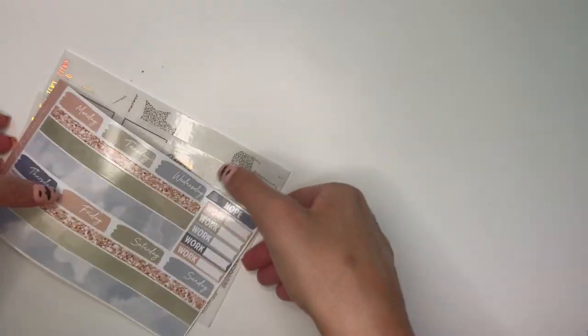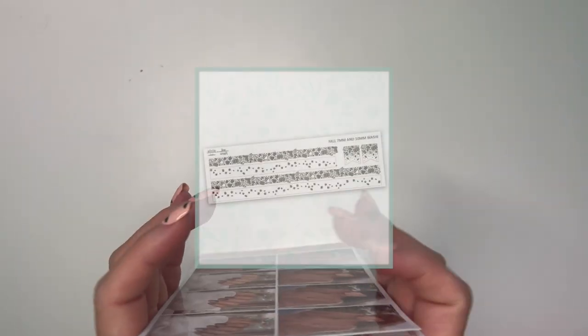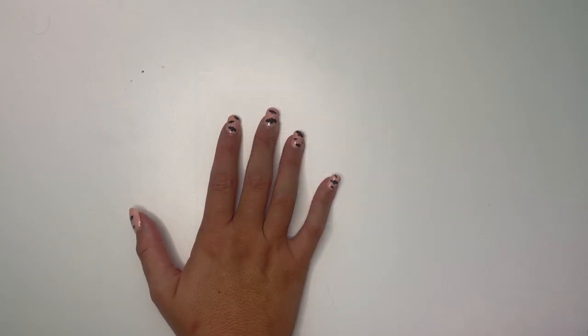And then this is the bottom washi. So I will pop a picture of it on the screen as to what I got, so you all can kind of have an idea. But I'm just super excited to use that kit, and it couldn't have come at a better time.